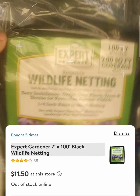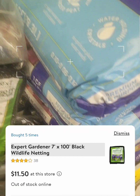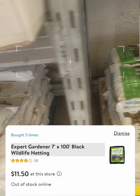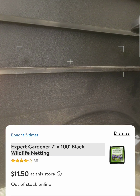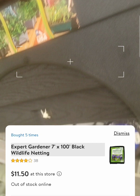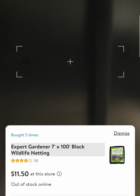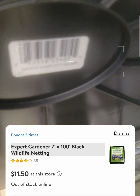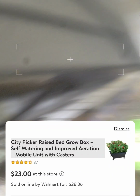The netting for $11.50, wildlife netting. Hundred by seven. Yeah, my store has a couple boxes. But what was surprising the most is these kicker things. The smaller bins are bringing up a normal price of like 23 something. But then the bigger ones, these bigger bins at my store, we're getting for $23.